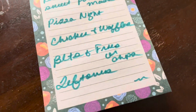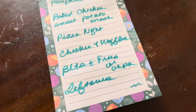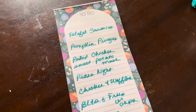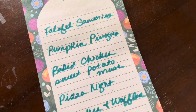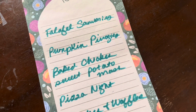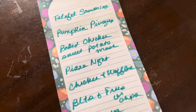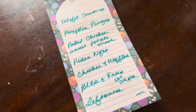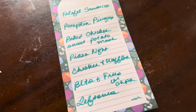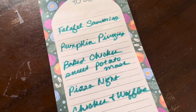And then the next one, we're just gonna do some leftovers. So that is our meal plan for the week. We loosely do this. And then for lunches, we always have some sort of leftover. And then for breakfast, it's either fruit or toast or something simple. So that is it. I hope you enjoyed the haul and all of these tasty ideas, as well as some ways to store your vegetables.